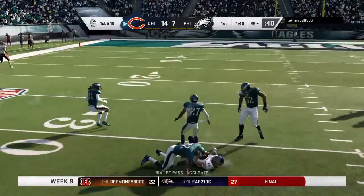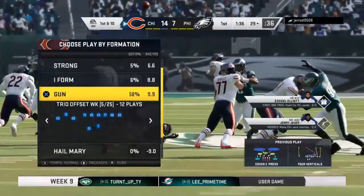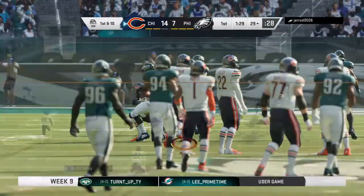And throwing here to start the drive as they connect left side. And he'll go down, but not before getting this inside the 30. The end result, 21 yards.